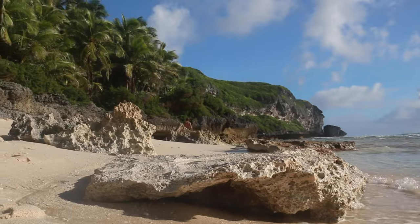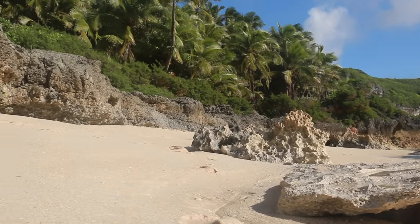Walking around at the beach, you can still see the old coral formations, which are now petrified.